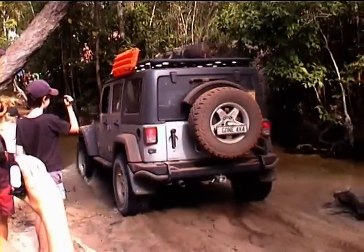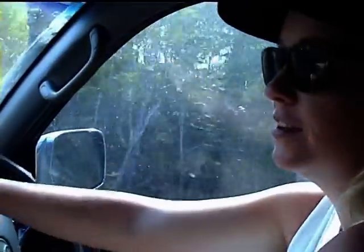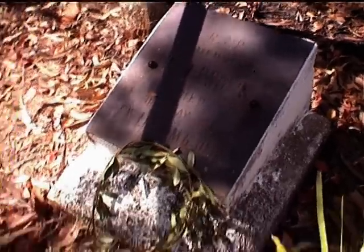Just crossed Gunshot, we actually made it through. We checked out the tracks that we crossed last year. Now it wasn't as bad as last year, but it was still pretty gnarly, but everyone is stoked that we made it through. So heading along the Telegraph Track, we've come across this grave here.